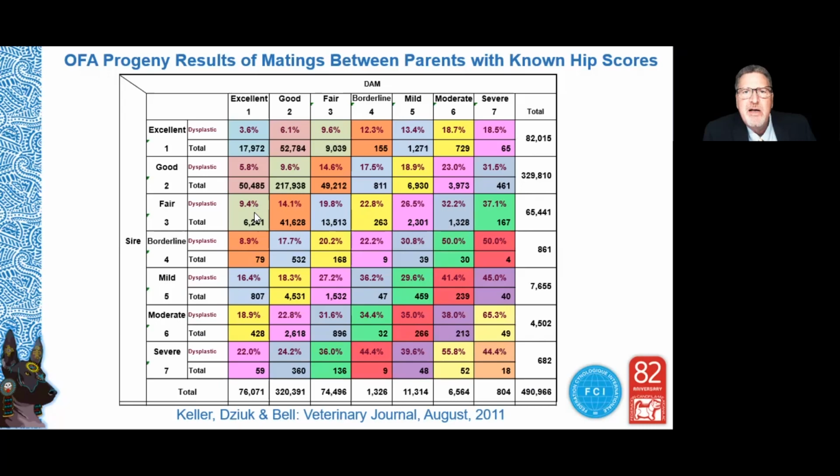So a combined parent score of 4 can be a fair to an excellent, a good to a good, or an excellent to a fair. And these numbers are all correlated to each other. And I want to show you that good to good encompasses over 200,000 dogs, but a moderately dysplastic to a severely dysplastic dog encompasses 52 dogs here and 9 dogs there.